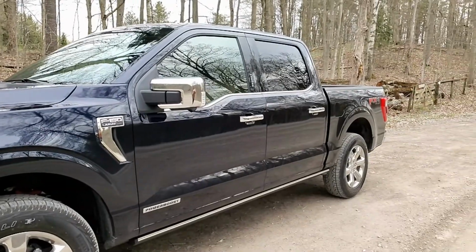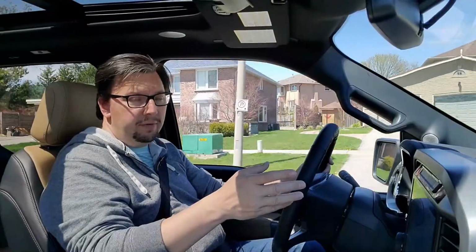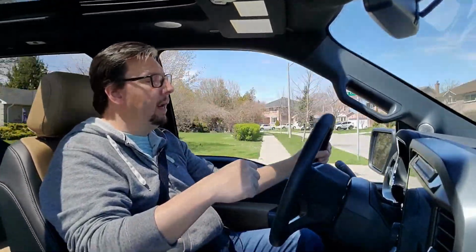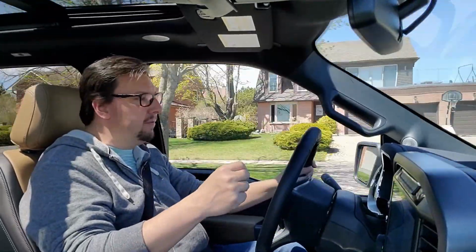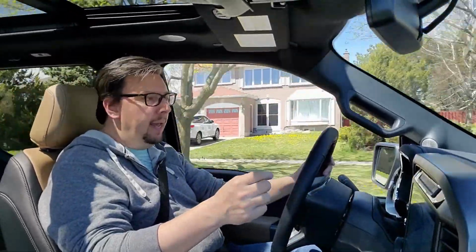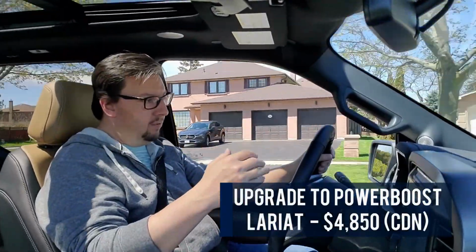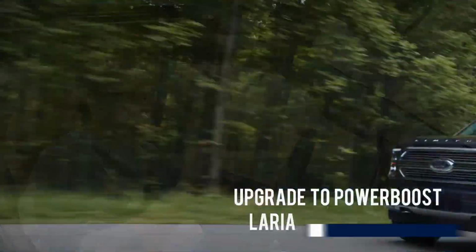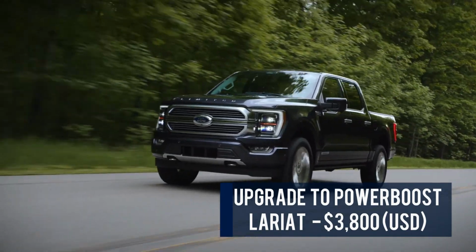So for example, with this Lariat trim, the base engine in the Lariat is the 2.7 liter EcoBoost, but you could upgrade to this 3.5 liter hybrid system, and you just pay the difference. It depends on the trim level as to what is base and what the top-up would be. I know in Canadian dollars, the upgrade from the 2.7 to this hybrid is about $4,800. I don't know what it is off the top of my head in US, but I will look it up, and if I can find it, I will put it in the text overlay.